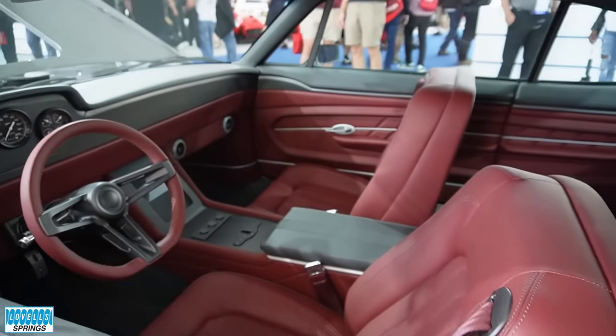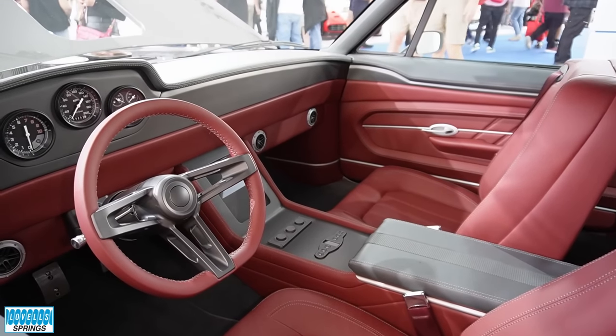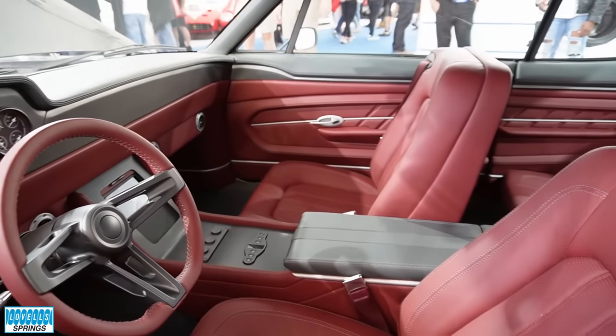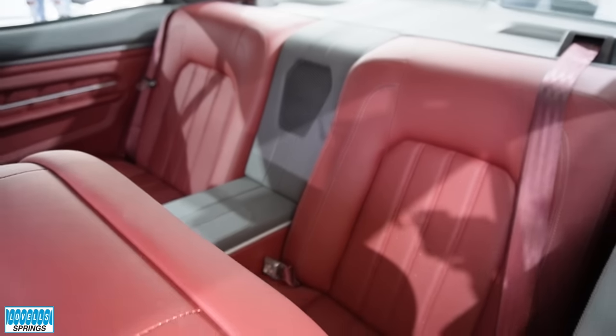So the reason we shipped the car to the States was to get the trim done. I've had three cars already done by Gabe's Custom Interiors in San Bernardino. So we had a rendering done of this, and the owner of the car was very pleased with it. And Gabe's have done a phenomenal job. We're very pleased with the trim.